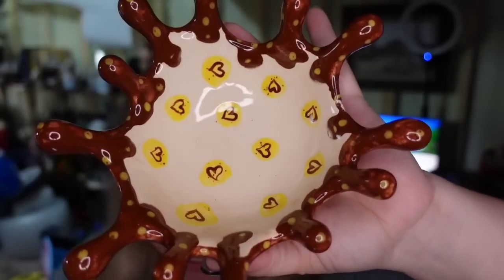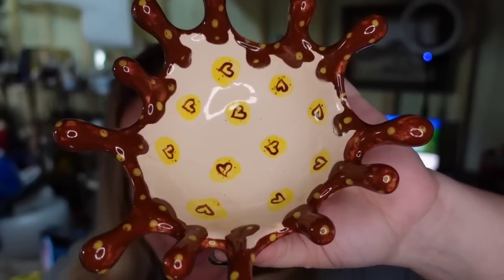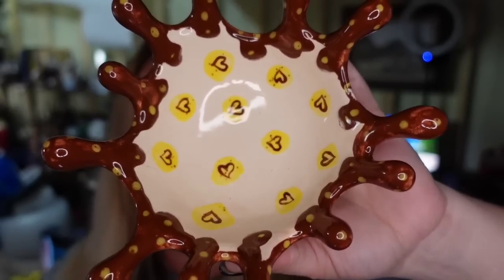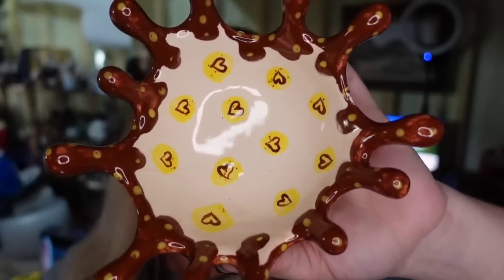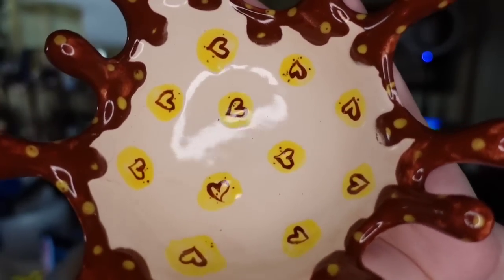I'm glad it finally sold. It did take over a year. Sold for $13.64. I paid, I think, $2 or $3 for this one. So it's going to be about a $7 profit, and took over a year to sell, but it is so cute. I couldn't leave it there.